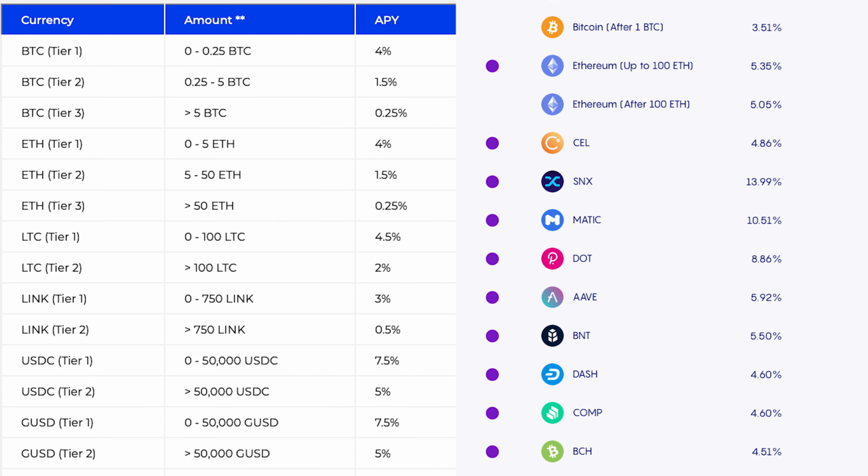To give some context, I've pulled up a list of BlockFi and Celsius rates so you can start to imagine how much extra you could be making if you have any of these cryptocurrencies and you just put them to work for you whilst you chillax.